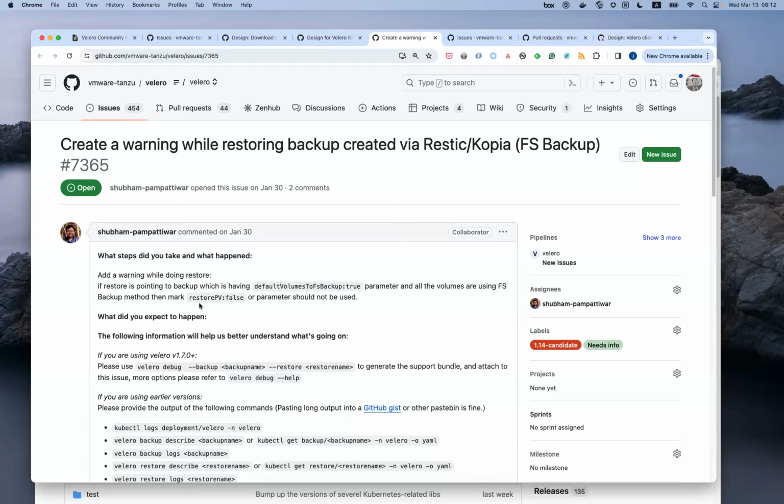So if we focus on the expectation, I think it may be slightly better that we change the behavior, although it's a breaking change, because it doesn't make a lot of sense to me that any user would choose not to restore any snapshotted volumes. You want to say snapshots rather than restore PV? Yeah, it should also be applicable to FS backup. The problem there is that we have snapshot volumes, which is the equivalent right now on the backup side, and that only affects snapshots, not FS backup.